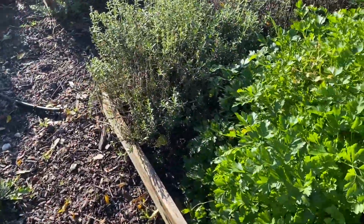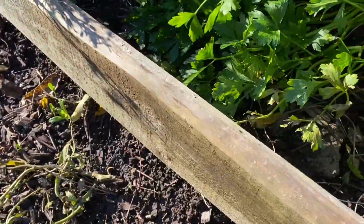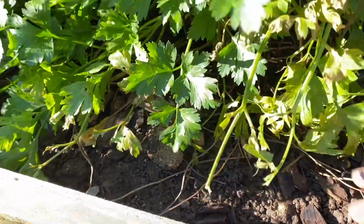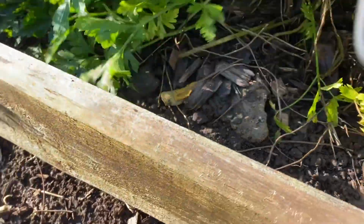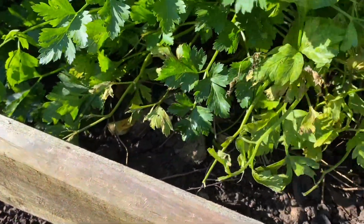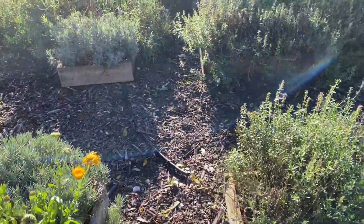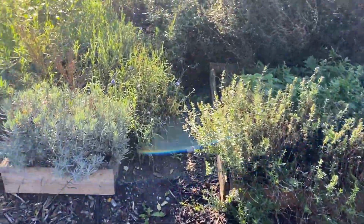In here on the back of both of these beds is, you can't really see it, these little spikes here, can't do it with both hands, is the edelweiss, and it's completely died back, so I'm not sure if it's going to come back next year or not, so we'll have to see.